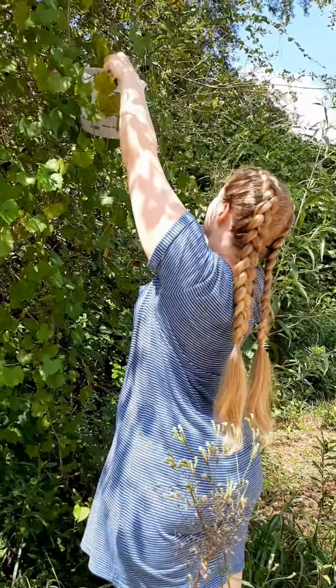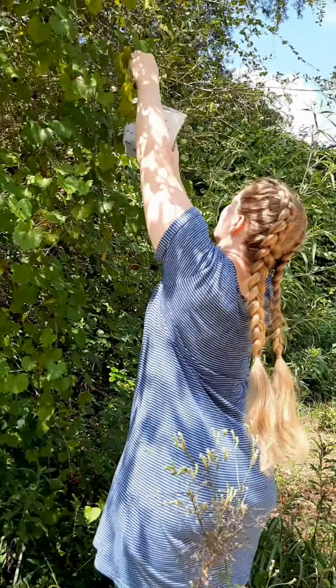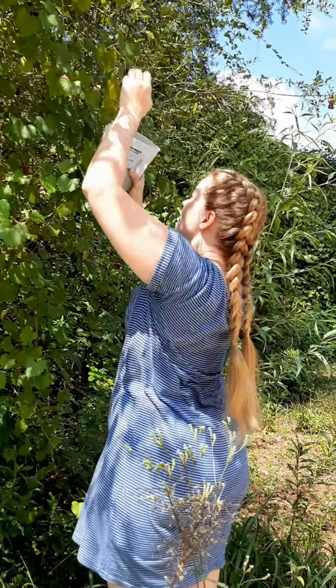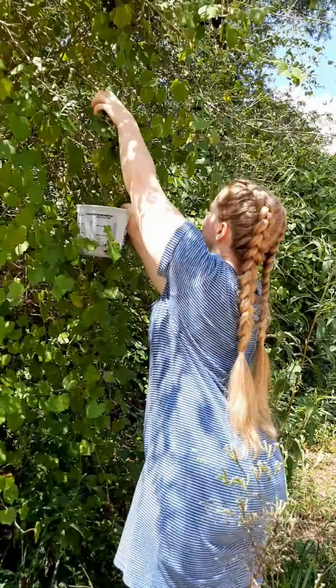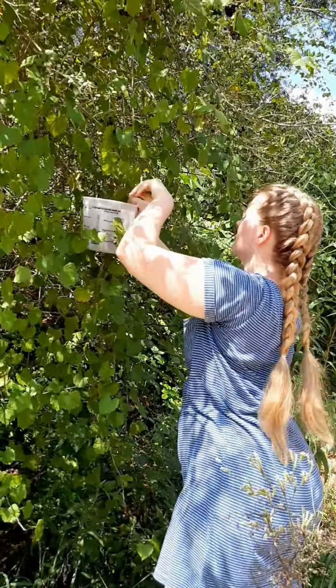In fact, I've got blackberries in my freezer right now that I'm going to make a blackberry cobbler. Me and Rebekah are while she's here. And I'm going to make blackberry jam. So that way you don't lose the fruit.